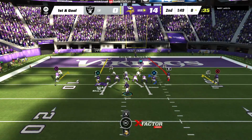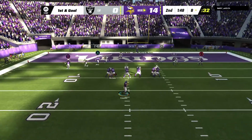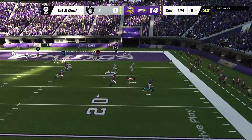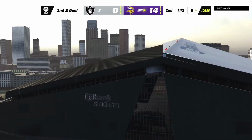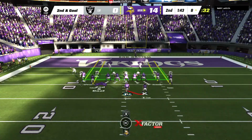Because what happens a lot of the time is when you see the interception, you just kind of hang your head a little bit and you momentarily pause because you're frustrated. He shook that off and gave great chase and got it done. Still a great return and very good field position. And he just throws this one away. Smart decision here this close to the end zone, and it brings up second down.